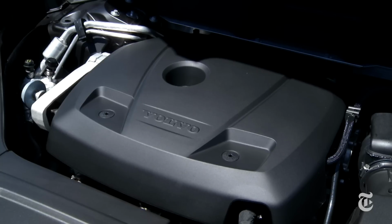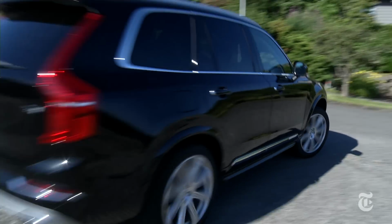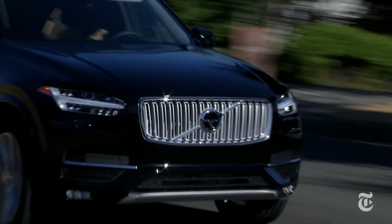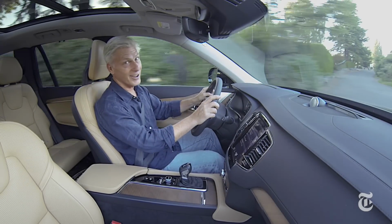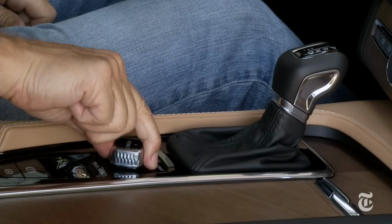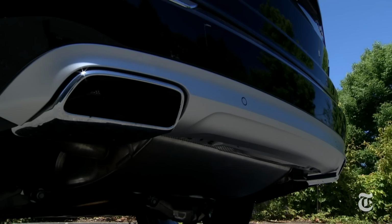Horsepower is 316, torque 295. Swiftly nailing 60 in just over 6 seconds with a touch of throttle lag. That's pretty good power. Now for a surprise, the engine is a 4-cylinder. Compact at just 2 liters, its magic comes from turbo and supercharging. I wonder if this is a nod to Saab.